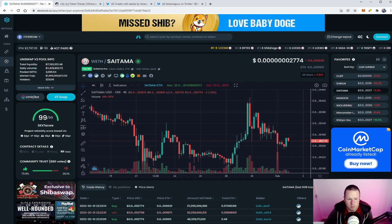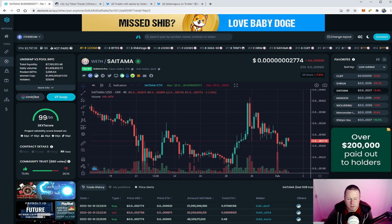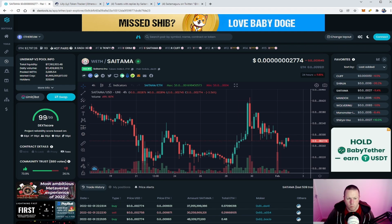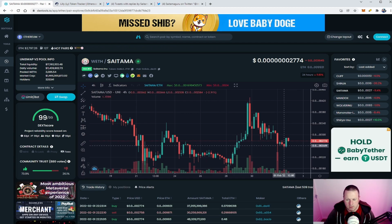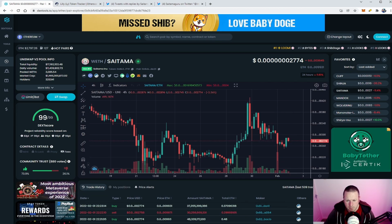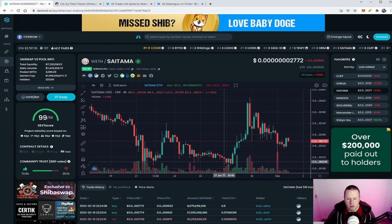11.4 million in daily volume, 1.4 billion market cap, so it has dropped about $400 million, with 325,341 holders. Like I said, the price, 2774, has found a little bit of support down in the mid twos, but is currently having a bit of a sell off over the last couple of hours. These are the 4-hour charts that we are looking at.